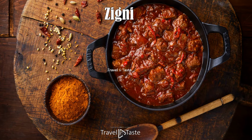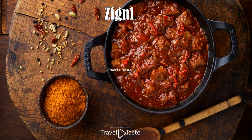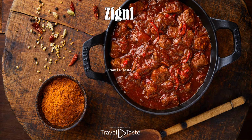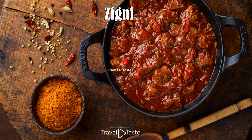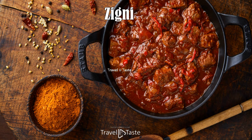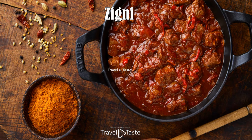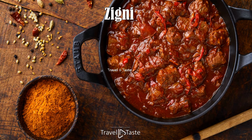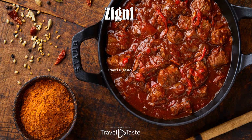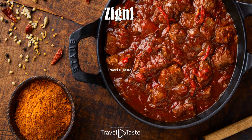Zigni. Zigni, also known as Tsebhi, is a traditional Eritrean stew made with lamb, beef, or sometimes chicken, and is richly seasoned with berbere, a spice blend central to Eritrean and Ethiopian cooking. Zigni is traditionally served with injera, a sourdough flatbread that acts as both a plate and utensil, soaking up the stew's flavors. The dish is a staple at gatherings and is particularly popular during important festivals and celebrations.